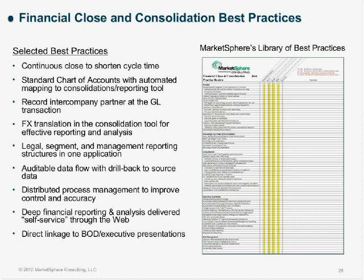Another best practice that we found is to distribute process management across the organization, to multi-thread the close process so that you incorporate accountability and control within the individual controllers that have to sign off and approve that their financials are accurate and being consolidated accurately within the overall corporate financial statements. The last couple items then are enabling or delivering best practice or best of breed reporting tools to your users to be able to distribute the information that they're signing off on to the various constituencies that rely on them for that information.